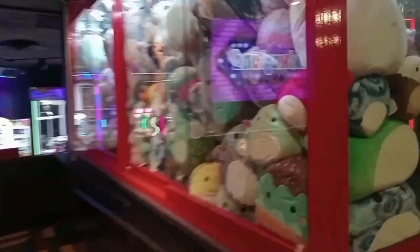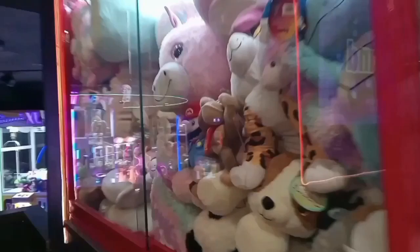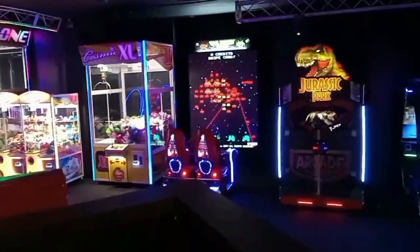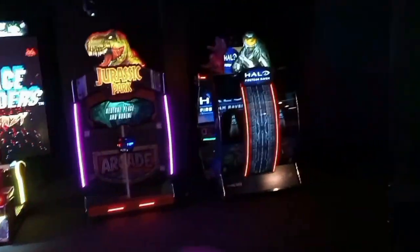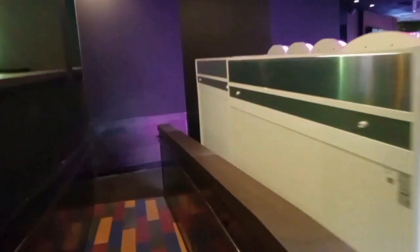All right, so here we are, we're downstairs. Now this is on the casino level. And take a look at all those plush toys that are in there. Now you'll find most of the games in here are the claw games. They have these two rides right here, which are really cool. And you'll find those kind of scattered in between. But you'll see a lot more claw games down here.